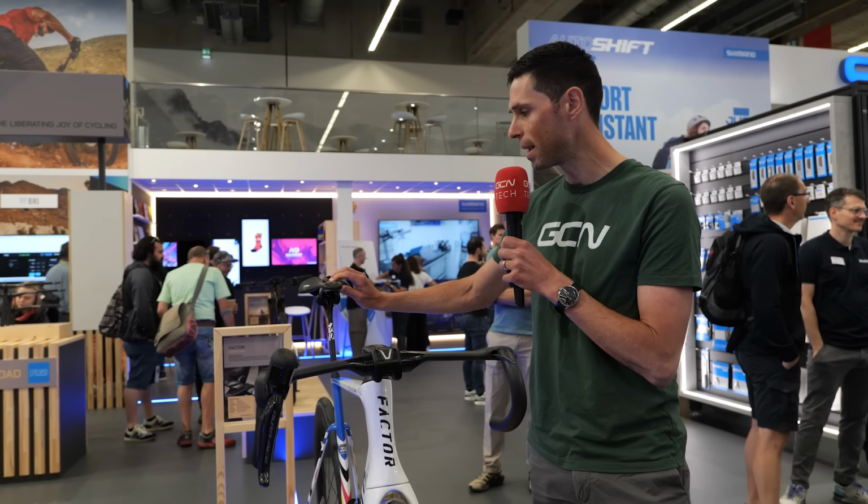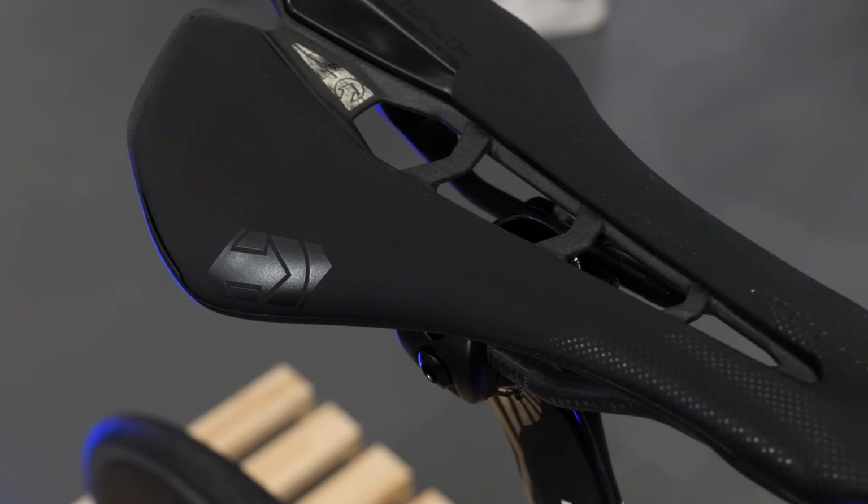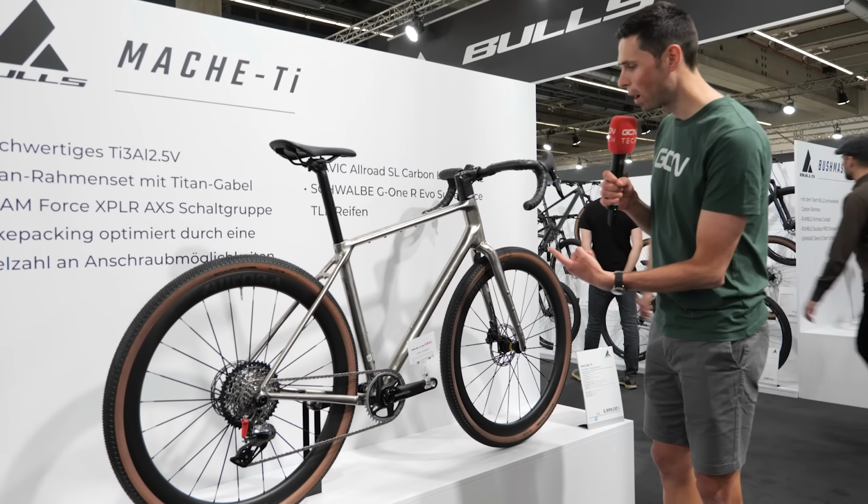So it's got a new one-piece carbon fiber rail and base construction to it, a little bit shorter than the previous version, and I believe it's about 130 grams. Take a look at this absolute weapon of a bike.